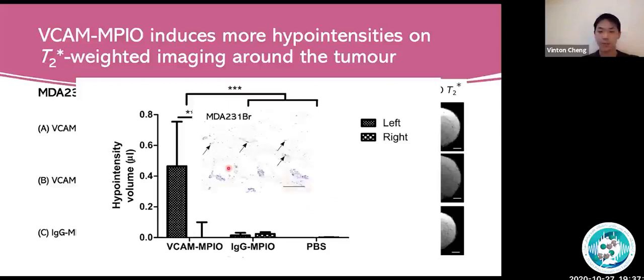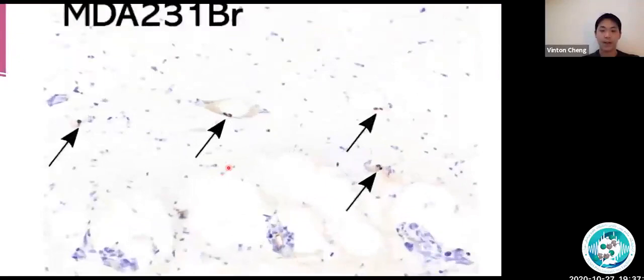And again, we showed in the histology that adjacent to these tumour cells, there were blood vessels with VCAM1 expression and these tiny beads, highlighted by the arrows, bound to these blood vessels. These are all around the edge of the tumour, which means that we could then detect where the edge of the tumour went up to.